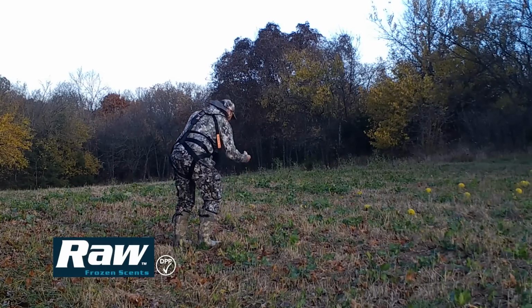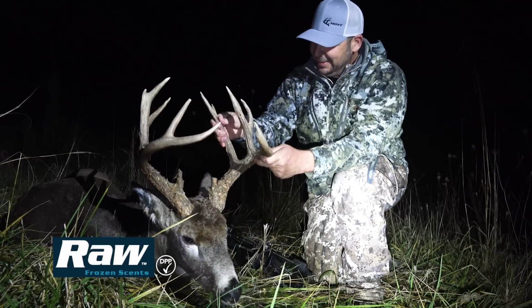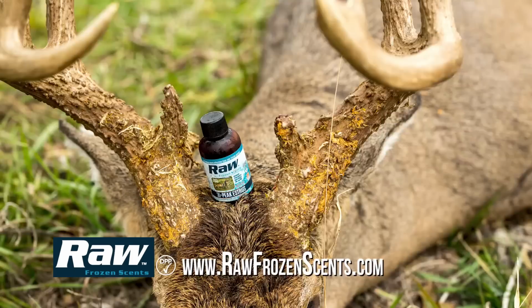Look what I got laying right down here in front of the decoy. Frozen in the bottle. I poured out about half of it. Just a crazy looking old buck.